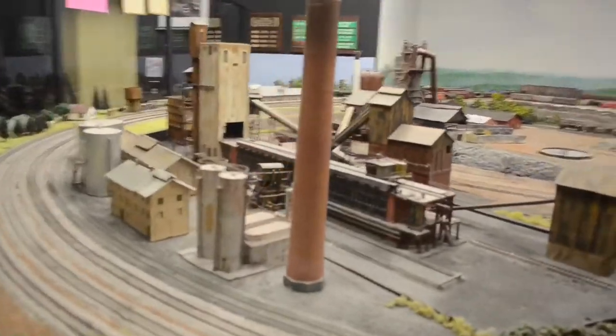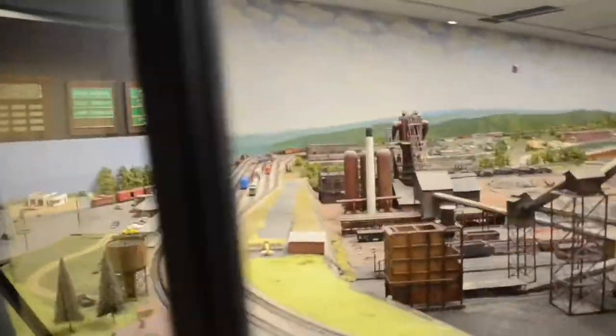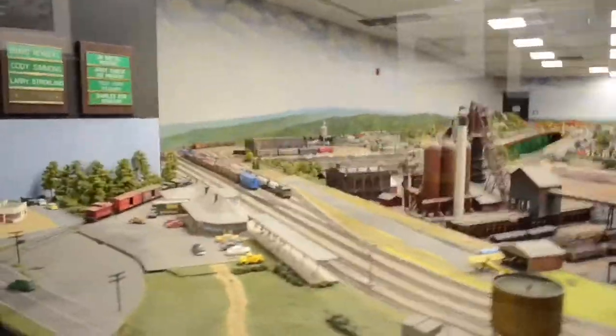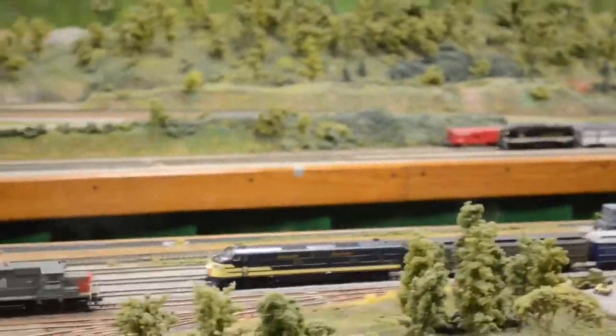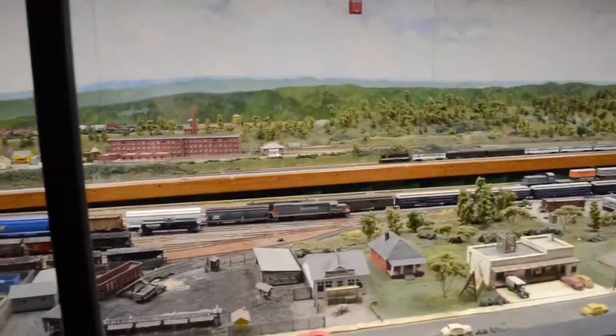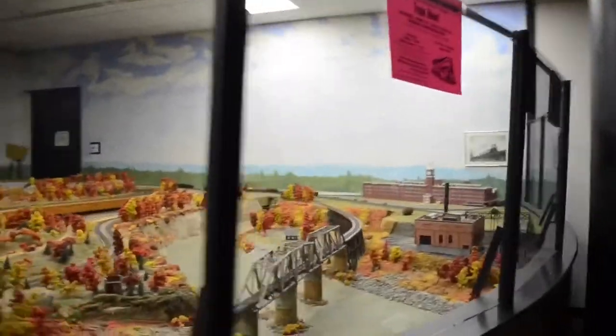And this building right here, I pass by it every day as I take Amy to work. It's been torn down, but I still pass by where that was. It's just crazy. Oh, here comes a few trains. I did find some that were working. They were just hiding. Here's a circus set, Big Top, P.T. Barnum's train, Ringling Brothers, a complete circus area.